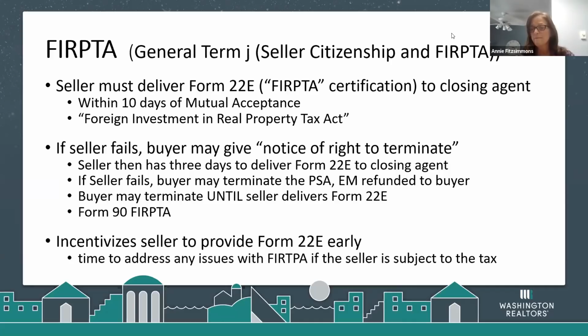So the 22E needs to get to the escrow company. If it was uploaded as an attached document, it's a simple solution. If it hasn't gotten to the escrow company yet, listing broker just gets it to the escrow company. That solves the problem. Buyer broker could do the same thing by pulling it off of the listing and delivering it to the escrow company. Anything else?